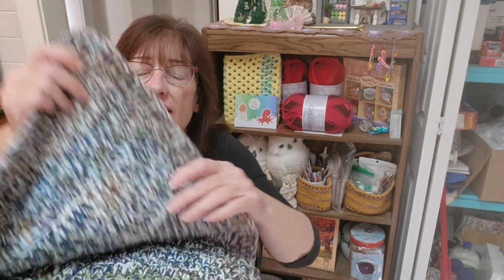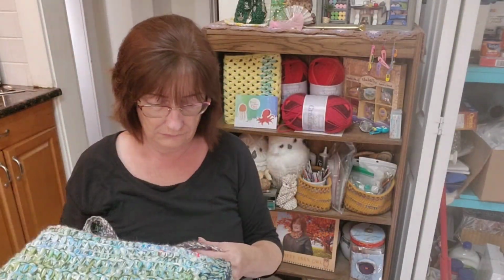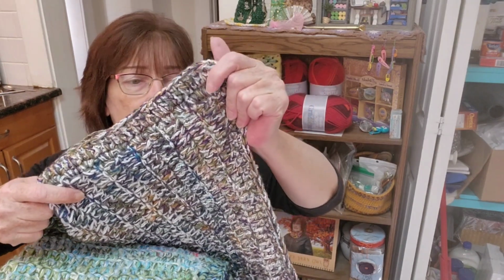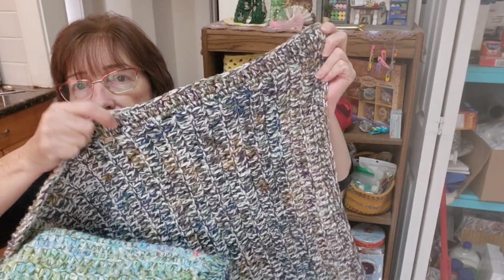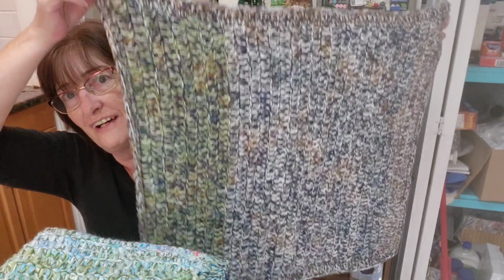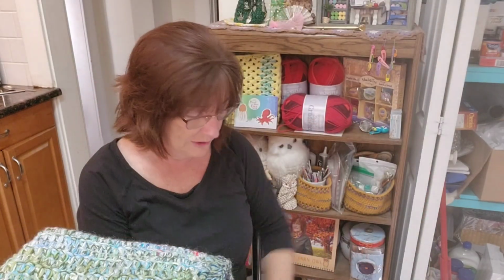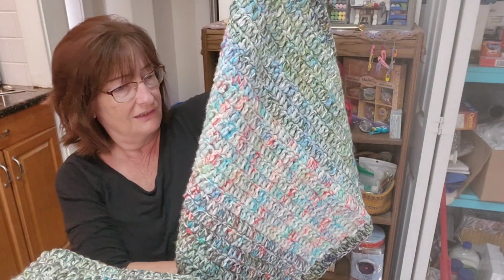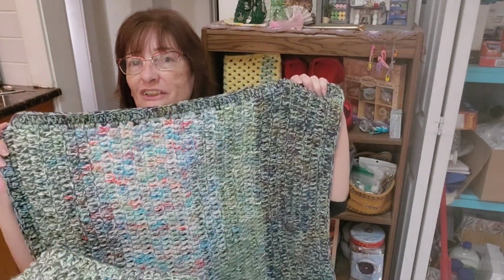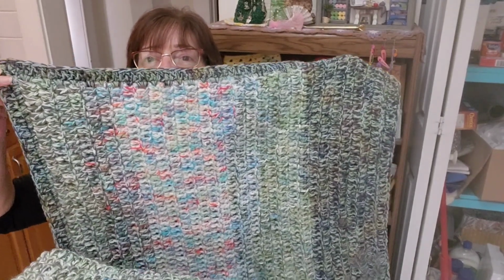So let's see here. Yeah, this is the one I put the double crochet row around. It's a single crochet here, but I did double crochets to widen it to make it the right size. But it's just fun to see how the colors work up. When you run out of one yarn, you just knot another one onto it and keep going. I have not looked at this one from a distance or in my camera. I like how that turned out.